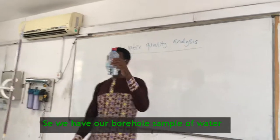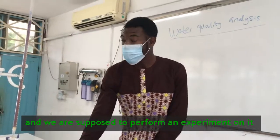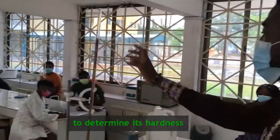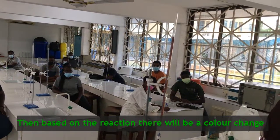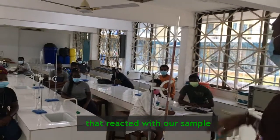So we have our borehole sample of water, and then we are supposed to perform an experiment on it to determine its hardness. Okay, that is the titrant against our sample. Then, based on the reaction, there will be a color change. Okay, then we will determine the volume of the titrant that reacted with our sample.